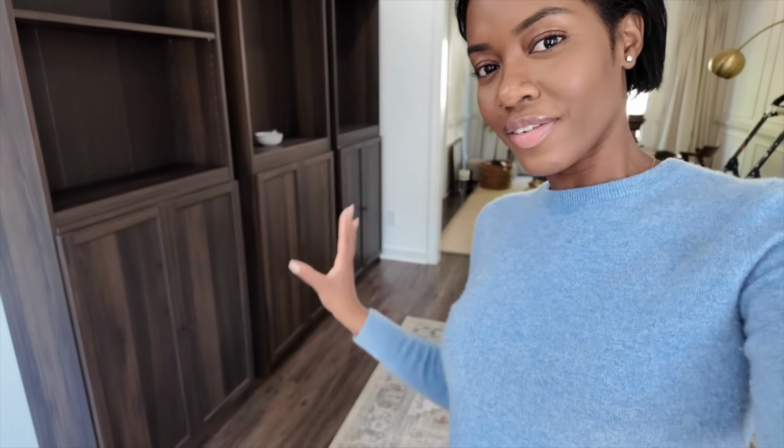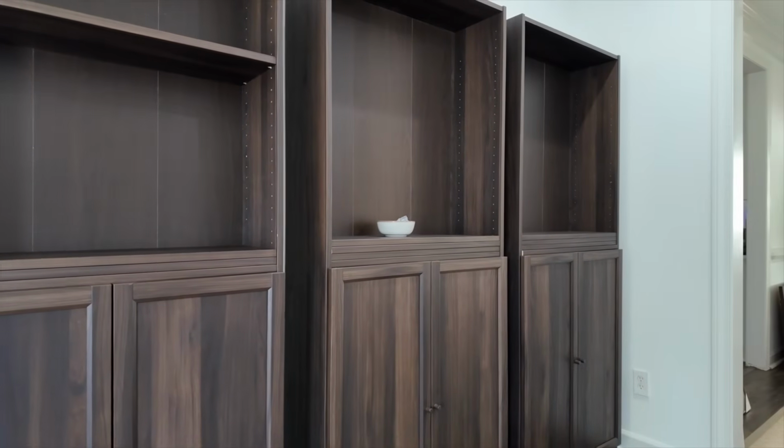At first I was going to have someone come and create a built-in situation for me here, and I still might do that. But for now, I figured I would just go with the Billy bookcases from IKEA, especially because they dropped this beautiful color that kind of matches the floors perfectly, kind of. They are a little bit darker than the floors, but they are the closest match that I could find. And they kind of match this rustic stair. It kind of matches, okay? It's a nice flow. The Augsburg doors go on the bottom to give it a cleaner look.